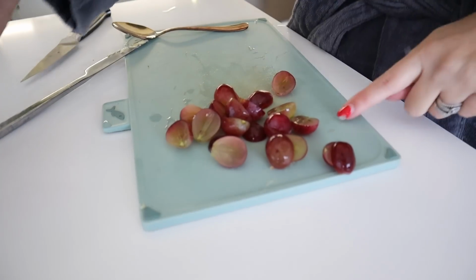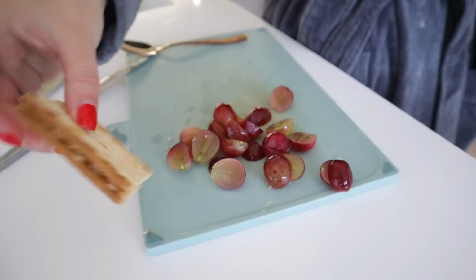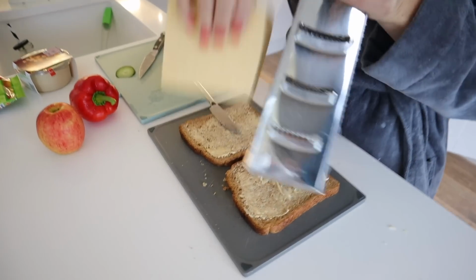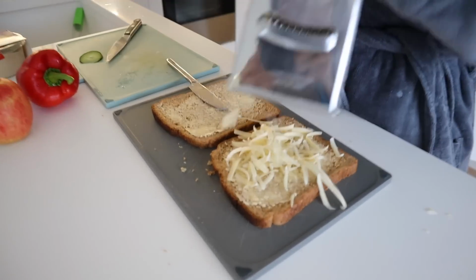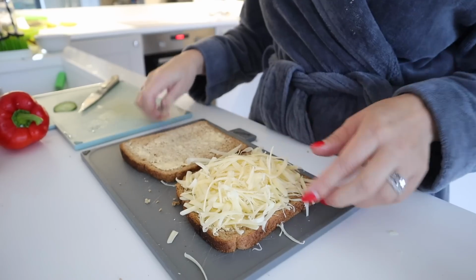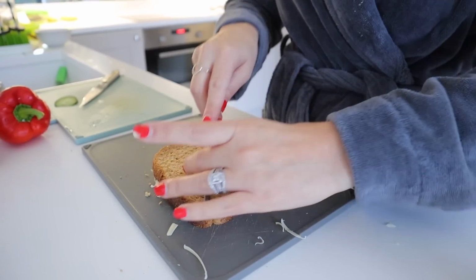And for Fraser's snack, he is also having some chopped up grapes and then some crackers with butter as well. And then for his packed lunch, he is having just a cheese sandwich. And I always tend to grate the cheese in. I have since they were little because I was scared of choking, but now it's what they prefer as well. So I'm just grating that in.